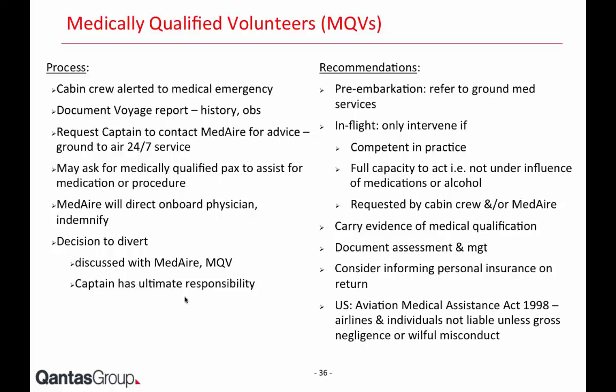The US have a specific piece of legislation, the Aviation Medical Assistance Act, and it actually says the airlines and individuals, that's including doctors, are not liable unless there is gross negligence or willful misconduct. So we think the legal risk is sometimes a bit overblown, and it doesn't appear to be a significant issue.